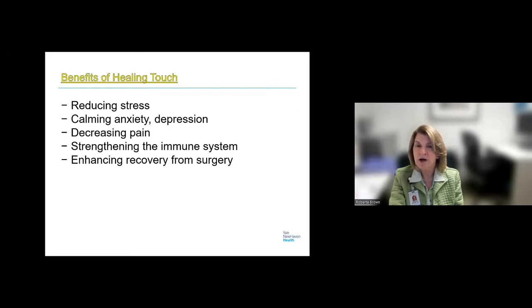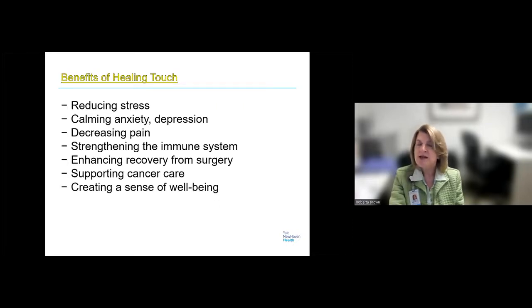So we see a lot of patients who have had surgery, and this helps to release energetically the toxins from the anesthesia and any medication. So it helps it to get excreted from the body. And as I mentioned, it supports cancer care. And it creates a sense of well-being.